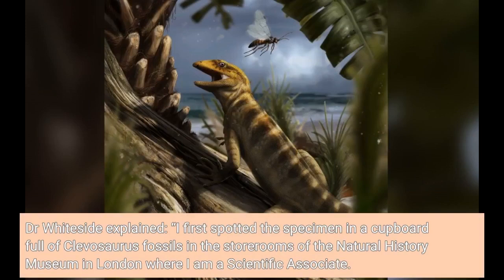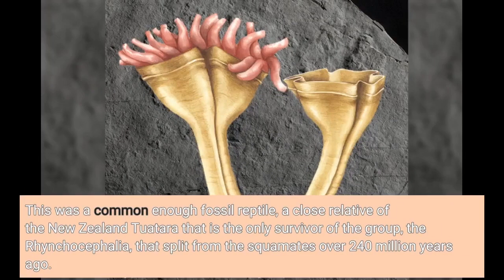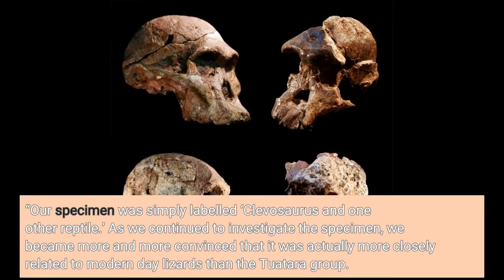Dr. Whiteside explained, "I first spotted the specimen in a cupboard full of Clevosaurus fossils in the storerooms of the Natural History Museum in London, where I am a scientific associate. This was a common enough fossil reptile, a close relative of the New Zealand tuatara that is the only survivor of the group, the Rhynchocephalia, that split from the squamates over 240 million years ago. Our specimen was simply labeled Clevosaurus and one other reptile. As we continued to investigate the specimen, we became more and more convinced that it was actually more closely related to modern-day lizards than the tuatara group.